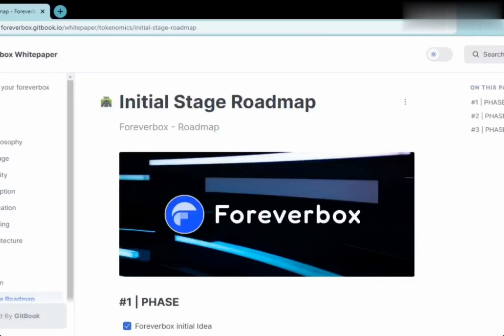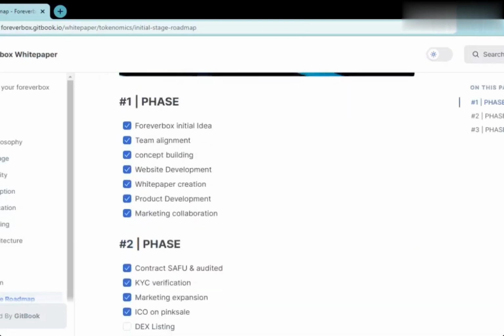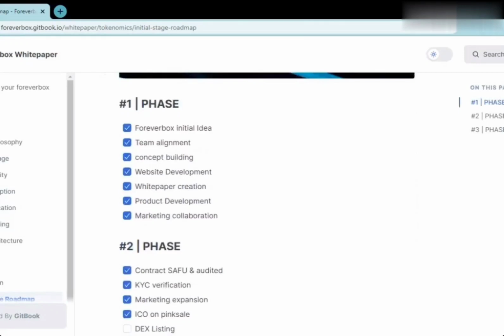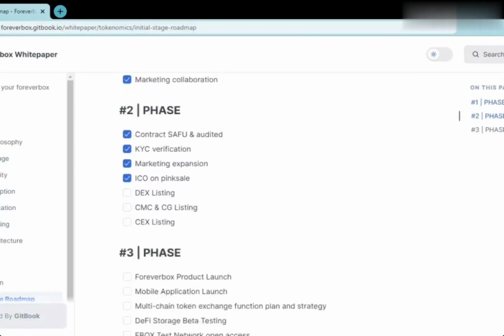Foreverbox's journey unfolds through meticulously planned phases. From inception to alignment, concept building, and development, each step has been executed with precision. With SAFU contracts, audits, and verifications completed, we now eagerly anticipate the upcoming milestones, including DEX listings and product launches.